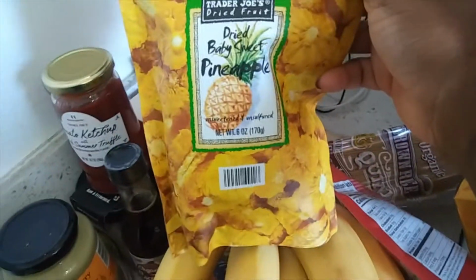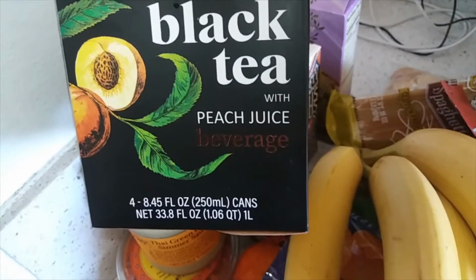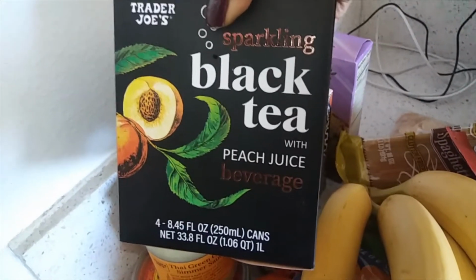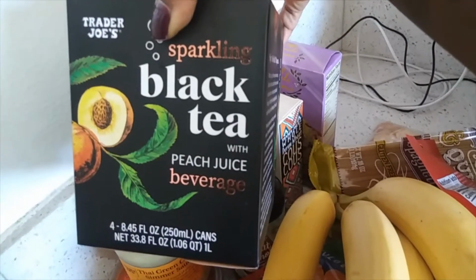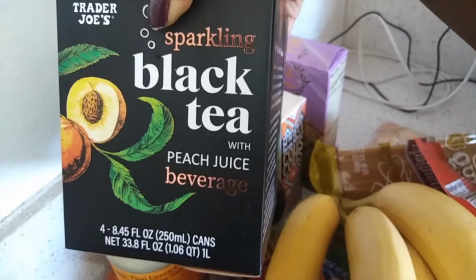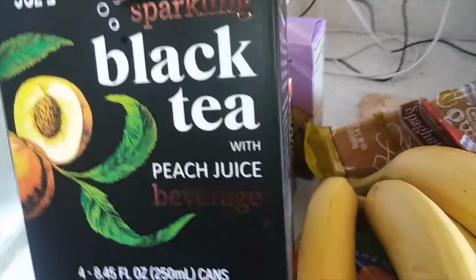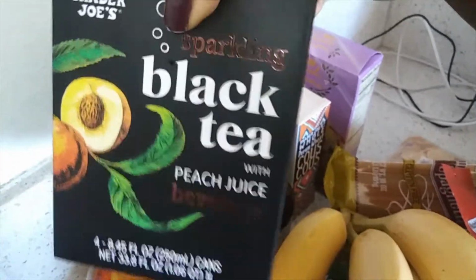I got some baby pineapples because we got the regular pineapple last time. And then this was new to me. It's a black tea with peach juice. There's no sweetener or anything in here, and it's sparkling. So I thought my daughter would like this. She likes fizzy waters, and she likes tea a lot. Black tea. She's currently really on black tea. She has me make her some every day. So I thought she might like this.